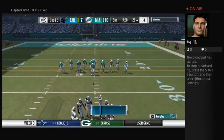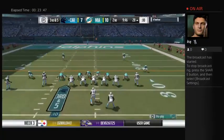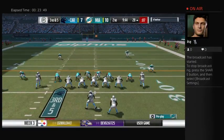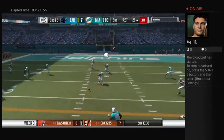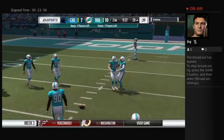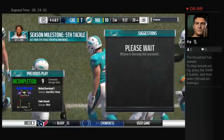Third down and 5. Out of the gun, Newton. And this is going to be incomplete. They were looking to get it to Kelvin Benjamin there. And that brings up 4th down.